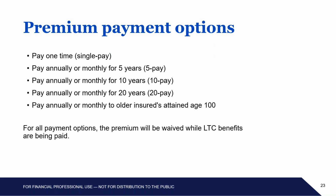If you have an individual that is on claim, let's say on a 20 pay, and they go on claim in year 10, they're on claim for 4 years, and then they pass away, and there's still another insured that is living and healthy, there's technically 6 more payments that need to be made. Then that person would need to continue to make those premium payments to receive their benefits, but they're not responsible for the 4 that were waived because that first insured was on claim. Now, if he or she was on claim as well, then that's still waived anyhow.